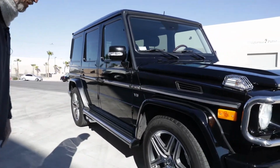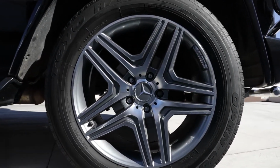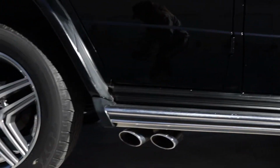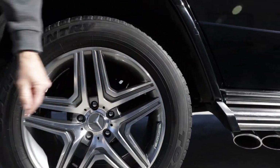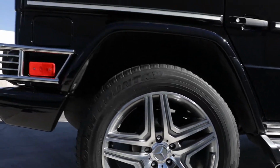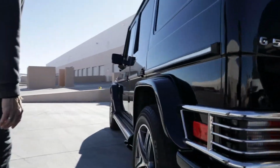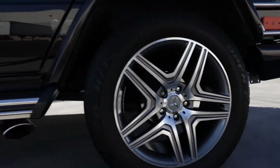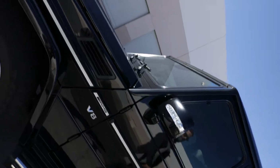The wheels. Check out the wheels. We didn't look at any of the wheels. The wheels all look wonderful. The tires have lots of tread on them. So far, so good with curb rash. I don't see any. No curb rash here either. It's wonderful. Exhaust tips look good. And no curb rash up front here either. Good driver.